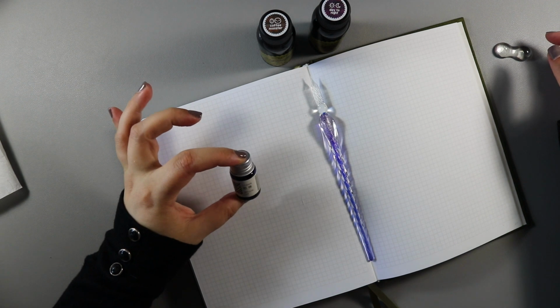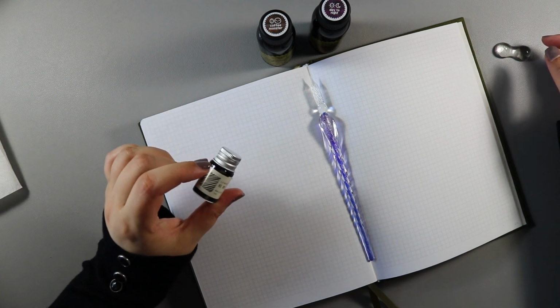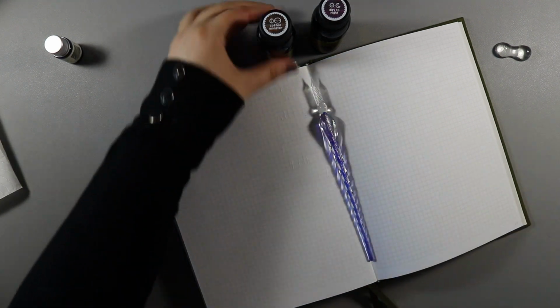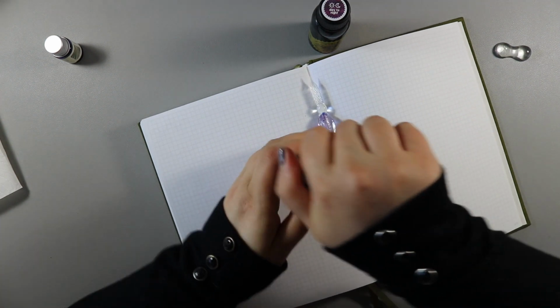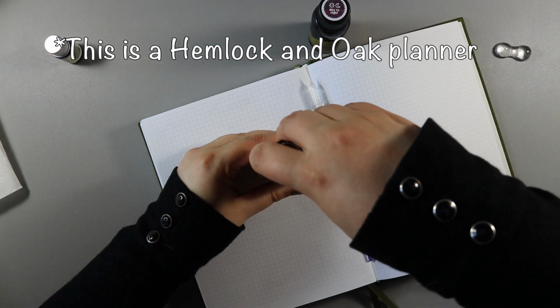So this is the ink that came free with it. I've absolutely no idea what brand it is or what the ink colour is. I'll swatch it for you anyway in a minute, but let's do these first because this is the exciting part. So we have the Coffee Monster. And this is a first for me. I have never written with a dip pen in my entire life.